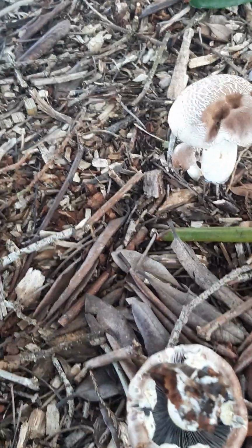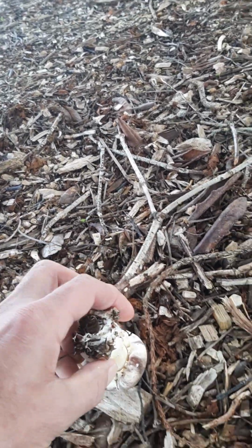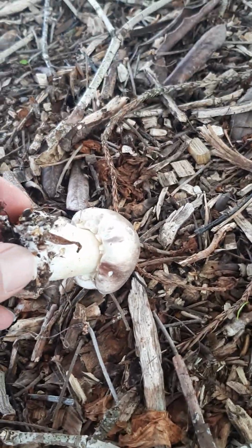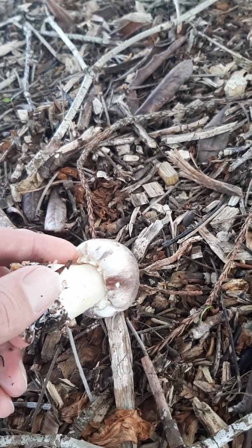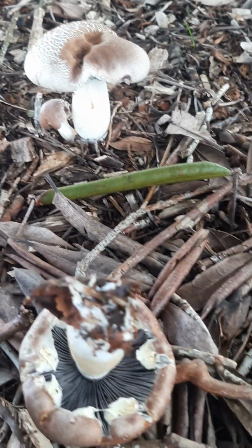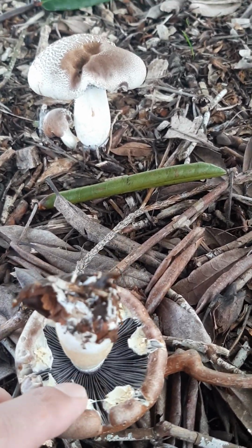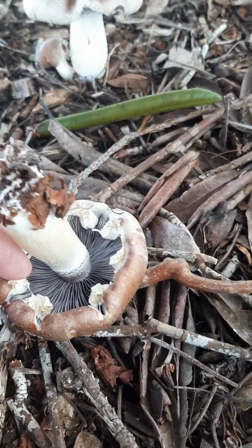They usually will have a veil. Here's another little guy here, we'll pick him out. You can see that's all still closed up under there. This is still edible at this size, and you're less likely to have any bugs in there because it's still closed up. This one here, this veil's probably only been disappeared for one day, so that's going to be nice and clean. No bugs in there.